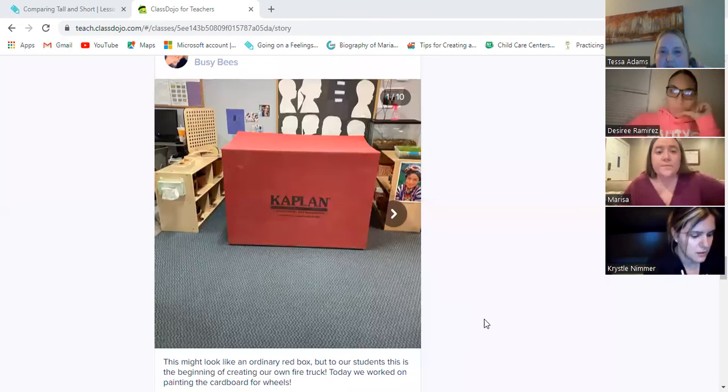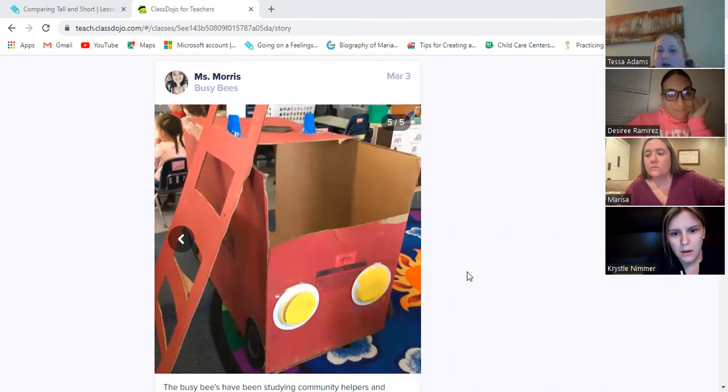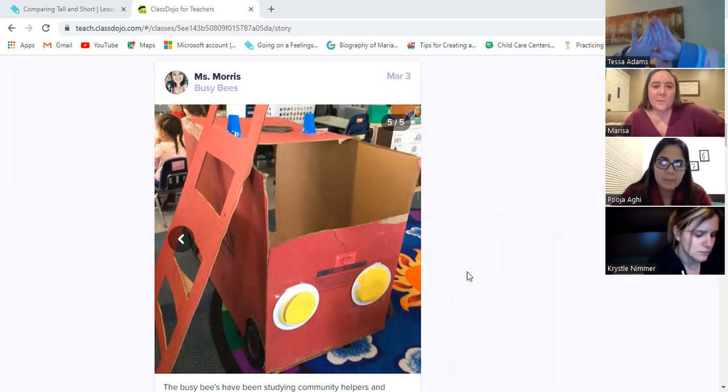I'm going to share something with you guys. So in my other classroom, we're also doing community helpers, and we turned our dramatic play into a fire station. This is what we started with 2 weeks ago. Just an ordinary red box. They painted it. And then it ended up turning into a fire truck. And we ran it till the wheels fell off. It died on Friday because we had to cut the box so we could make this hole here. We taped it on the sides and they ran it until the top fell apart and the whole thing just opened up and went. Psh. So it was fun while it lasted.